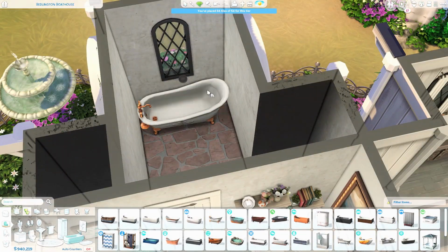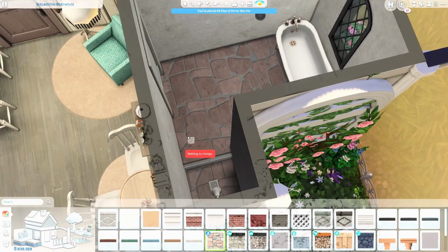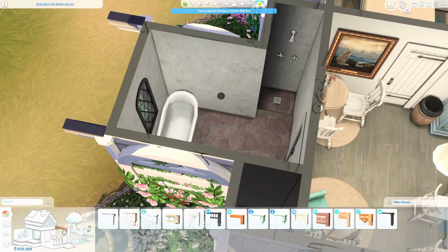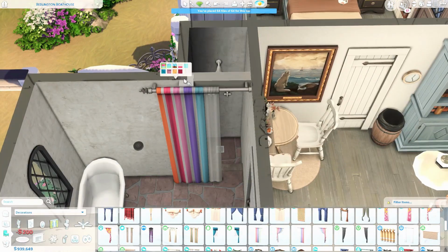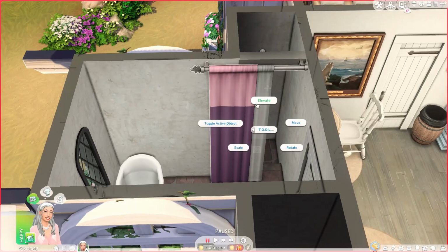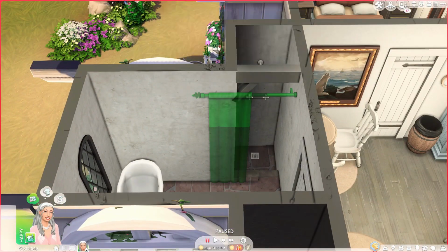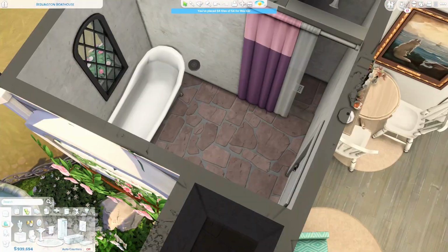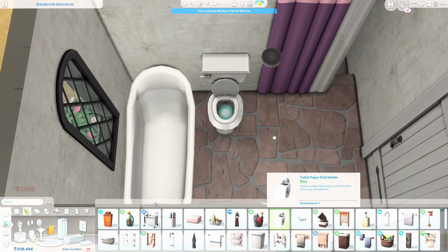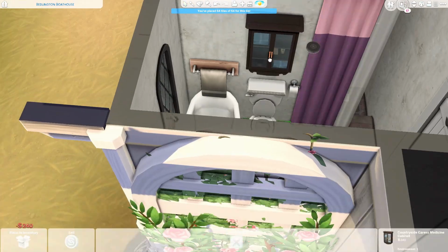Also, the picture that I'm using above the bed is something that I haven't used before. The picture actually costs like 7,000 simoleons, which is super much. So if you are planning on playing in this house and you don't have that much money for the whole house, then just delete that picture. I think that's the main reason why this house might be a little more expensive. I don't know how much the whole house costs, but you can see that on the gallery.